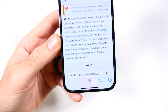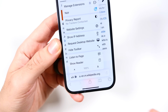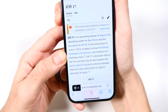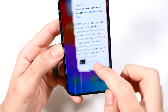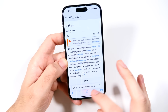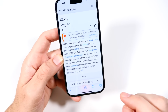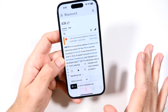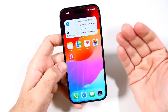All right, guys, so here's another new feature within iOS 17. If you're in an article, and I love this one, click the A, and go down here to where it says listen to page. You'll see you can now listen to the page that you were previously reading. Then if you go ahead and click here and hit listen to page, hold on, I think I messed that up. If we go here to listen to page, go to listening controls. You can pause the article and then come back to it later. Now, I don't know about you, but there are a lot of times I just don't want to read a whole article and I'd rather the phone read to me.